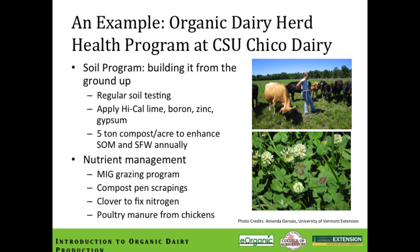We use that compost back onto our paddocks. We have a fairly healthy clover stand, which fixes nitrogen. We also use the poultry manure that comes from the chickens. As those chickens are rotated behind the cows, they are depositing some manure, which is really rich in nutrients, which also helps to feed our soil.